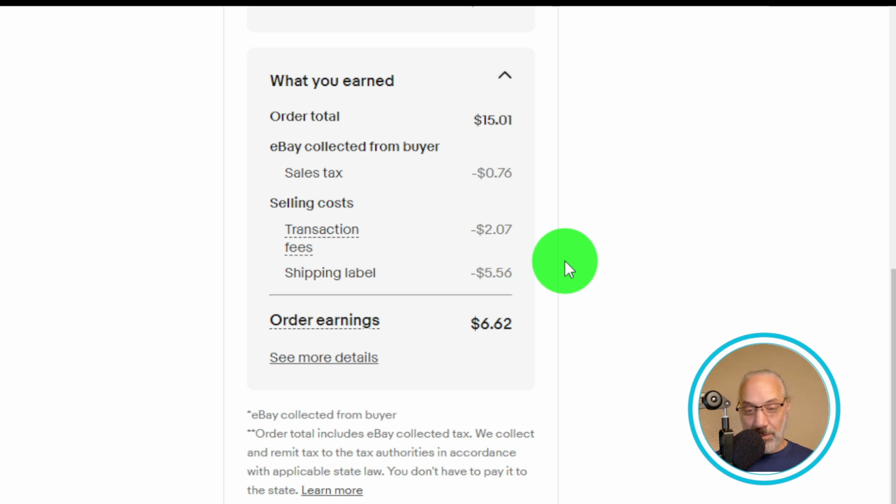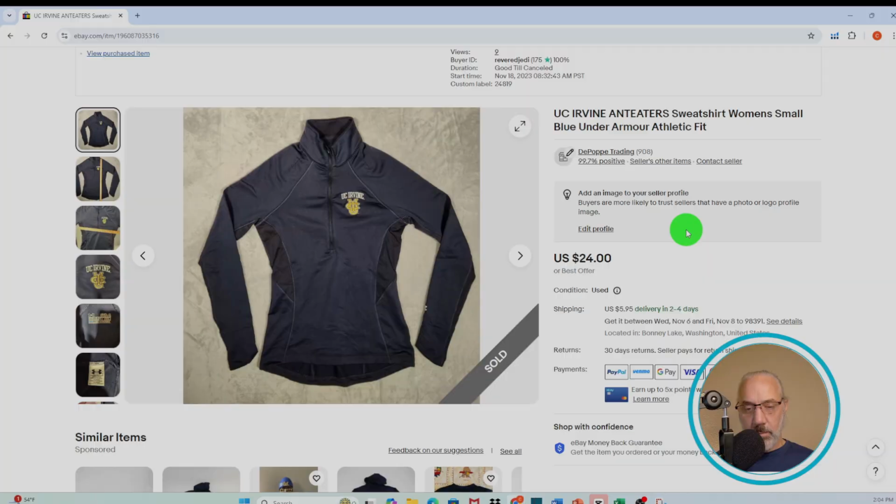Not much, but hey. Okay, like I said earlier, I do like to pick up some of the college items, especially smaller colleges and universities. So this is UC Irvine, the Anteaters. It's a sweatshirt, kind of a, I guess, half zip, quarter zip women's.